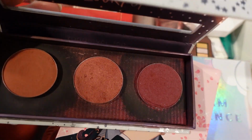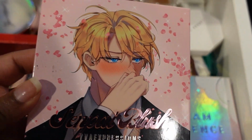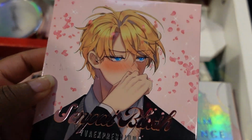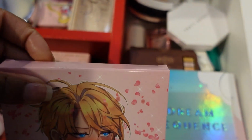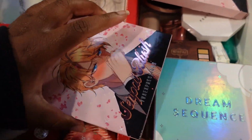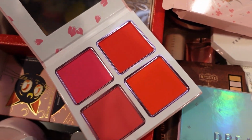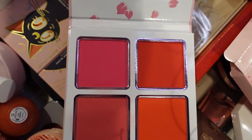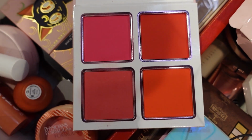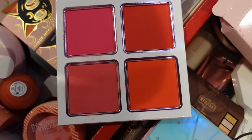So definitely this one. But then something that's actually available would be this Senpai blush by YVA Expressions. They are a black-owned anime-inspired makeup brand, and I will always sing their praises because look at this. The shades are absolutely beautiful on my skin tone. So I say definitely pick it up. It is a go-to for sure.